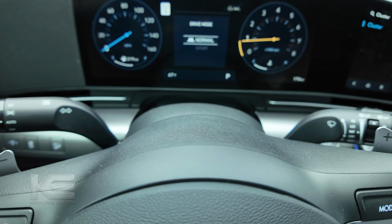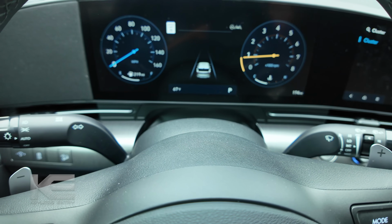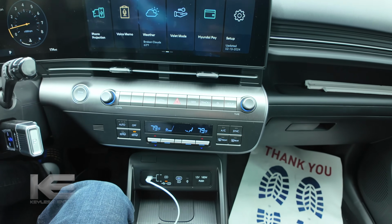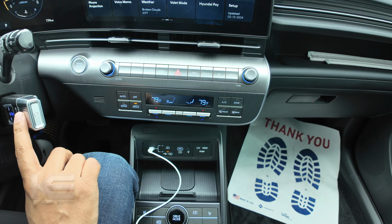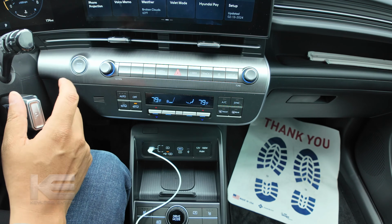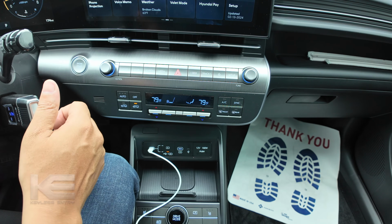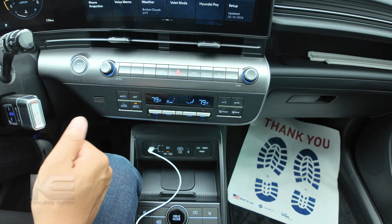This is front-wheel drive only, so it doesn't have the snow mode, which is designed for the all-wheel drive model. As I scroll down, I'm going to just leave it here. Over here on the left-hand side, this is your drive stalk. So there's no longer a shifter down here. They put it on the SEL Convenience and higher. You have it right here, which is very similar to what you would see on the Ioniq 5 and Ioniq 6, soon to be Ioniq 7 when it comes out.